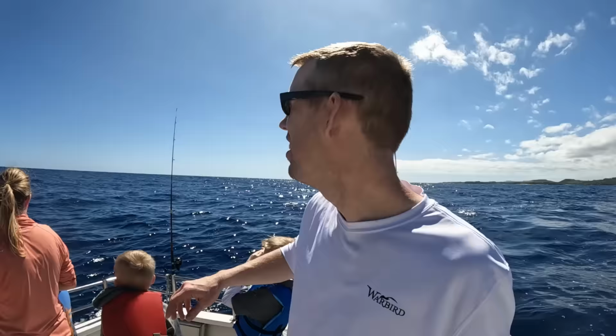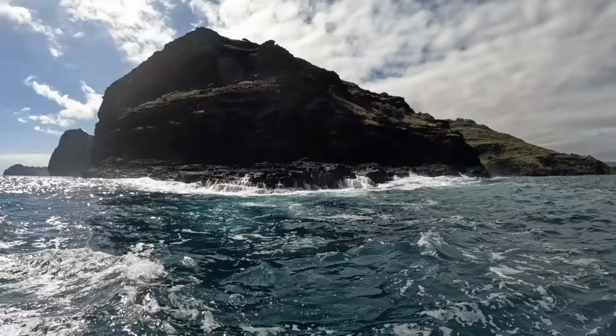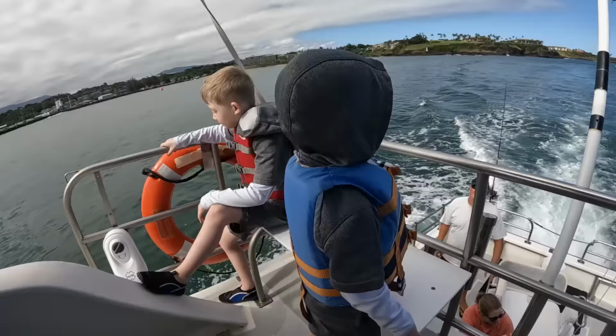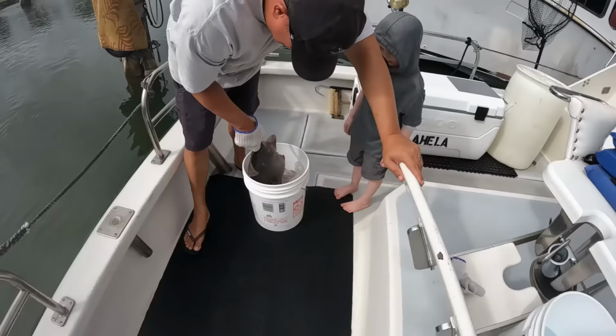We're on the way back to the harbor. We can see another whale. They're just all over right in here. That is a nice trigger fish, Jake.